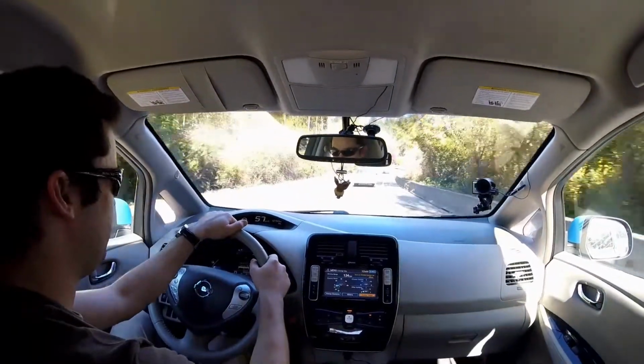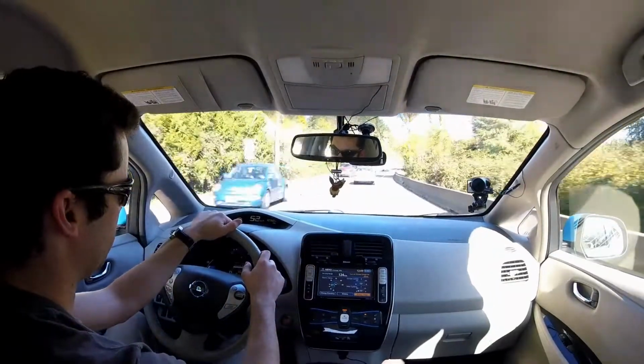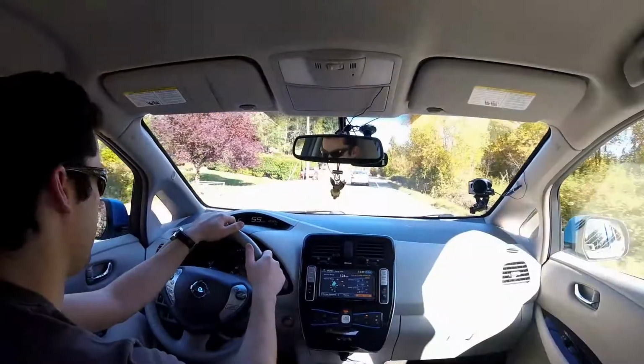So capacity means something to a lot of people. It's a very important thing with the car. The greater the capacity, essentially the greater the vehicle. That's the defining factor.